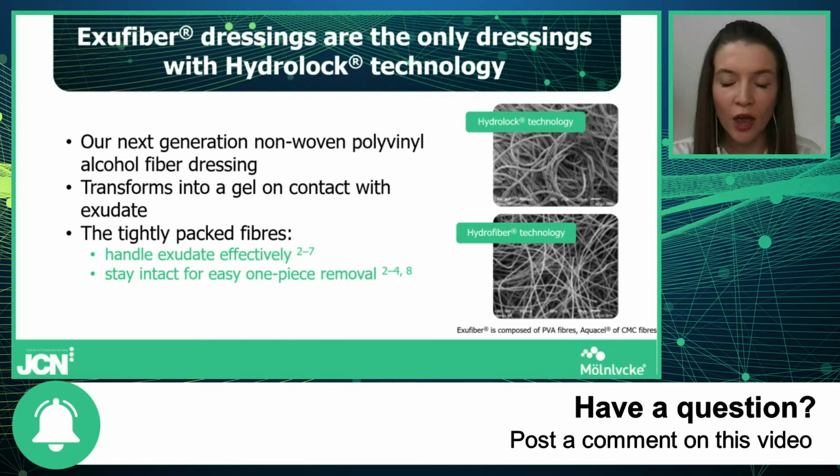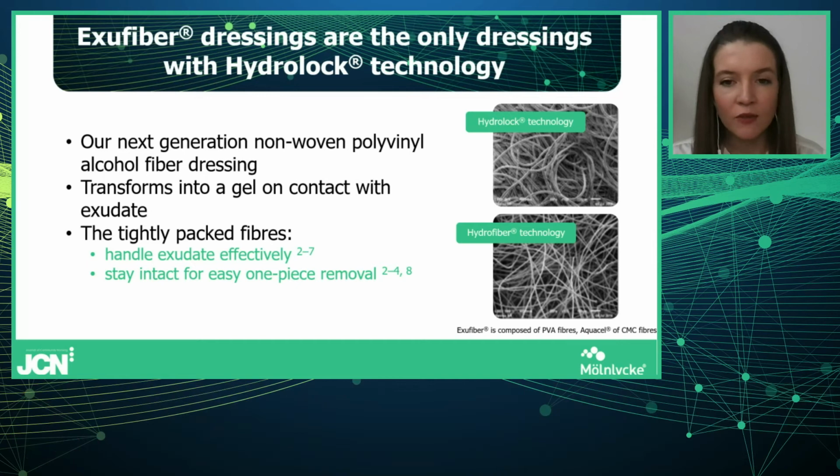Well, Exufiber is a non-woven polyvinyl alcohol dressing, and it's the way the fibers are thicker and interwoven that helps lock away exudate, therefore trapping the bacteria into the dressing away from the wound bed, reducing the risk of cross-contamination. But most importantly for your patients, this helps prevent leakage and reduces the risk of maceration.